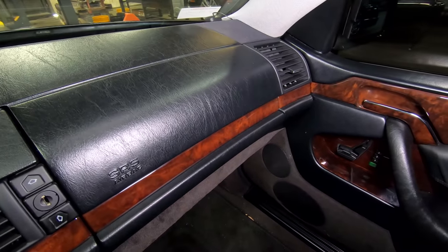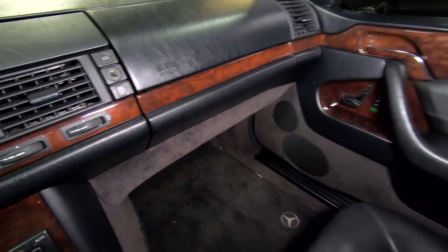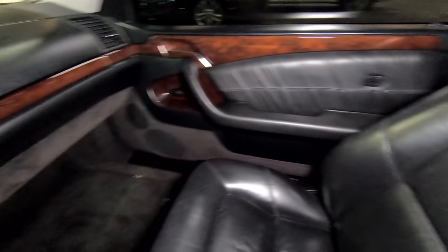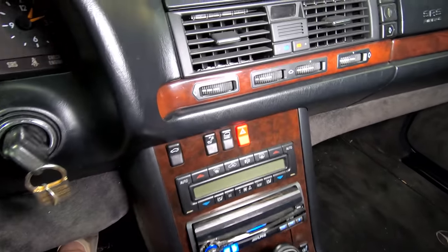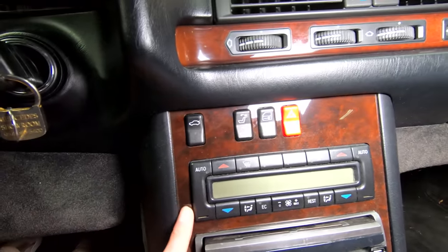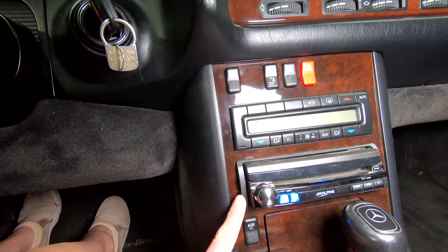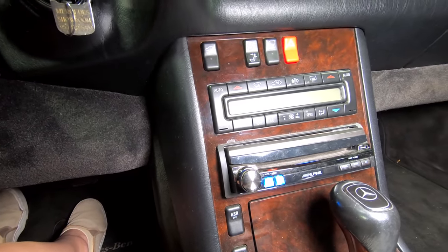It does have nice little speakers in the corners and lovely wood trim throughout, the leather wrapped door card all the way around to our center console area. Again, what we expect to see in a Mercedes, normal controls here. It does have a new Alpine stereo added to this, which I can understand.